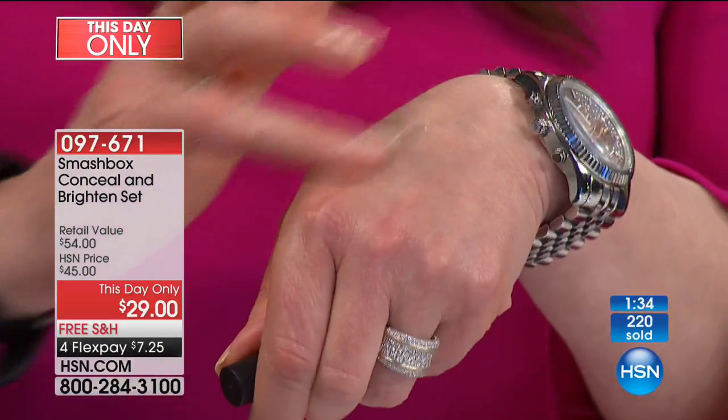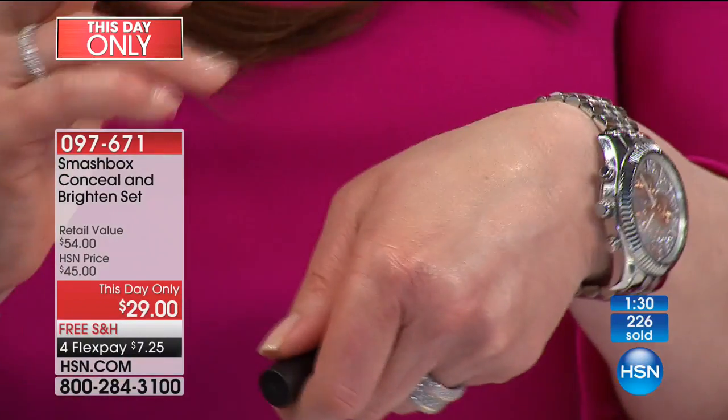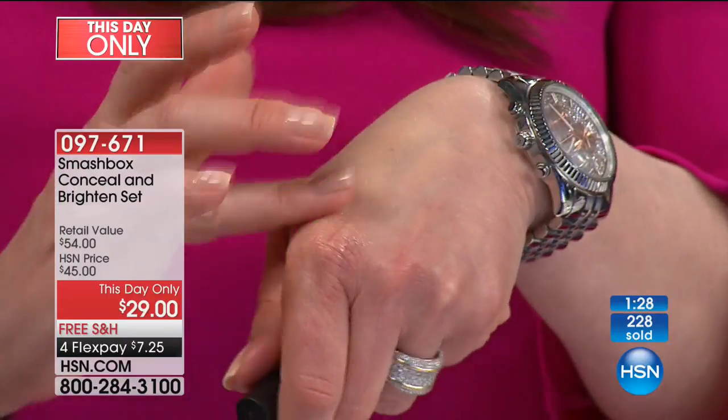It's so crazy. It really does. It looks like I put a special filter on my face. Exactly. It's the craziest thing. Look at that. It's just such a beautiful finish.